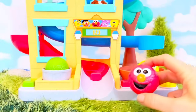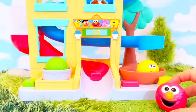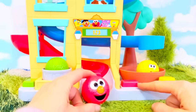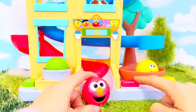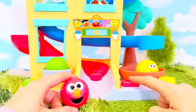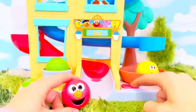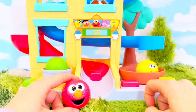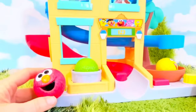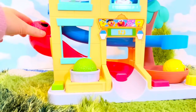Now, where does Elmo go? Do you see the red button? Here it is. It's beside Big Bird's nest. What do you think this red button does? It's going to release Elmo down the slide. So let's put Elmo down the chute and watch him roll.